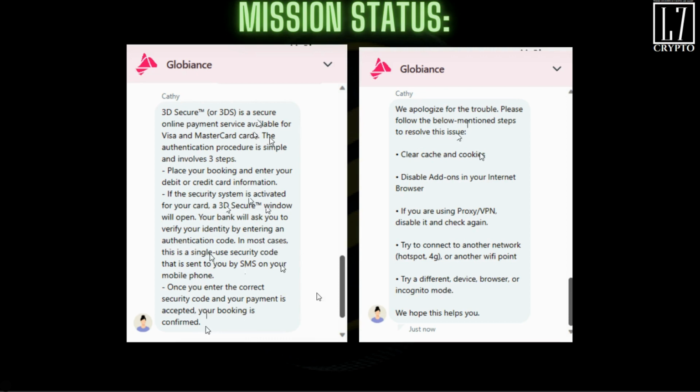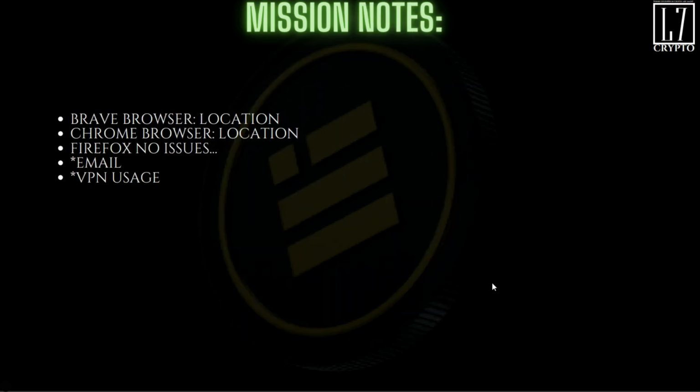Like I said, it seemed like it wasn't working with me with Brave. So first thing, of course, clear the cache and check the cookies, disable the add-ons. Didn't have those. I don't use a VPN. Try to connect with another network or hotspot and try a different device or browser. So I'm just giving you some tips in case you do have issues. There you go. Now, the mission notes.